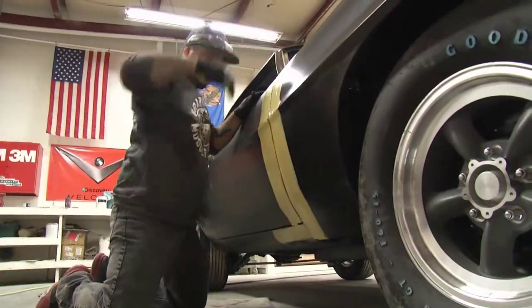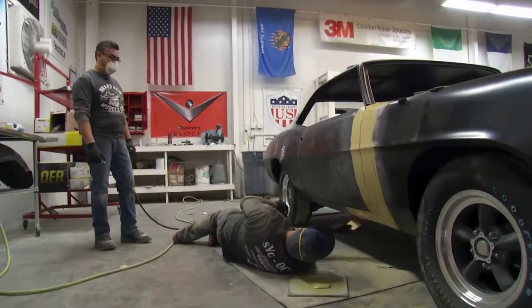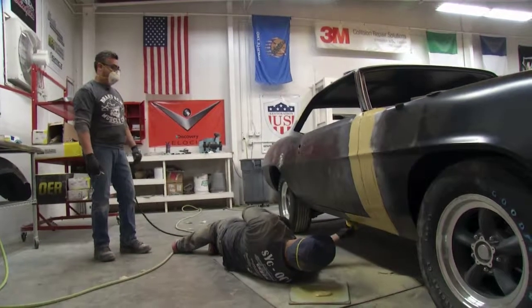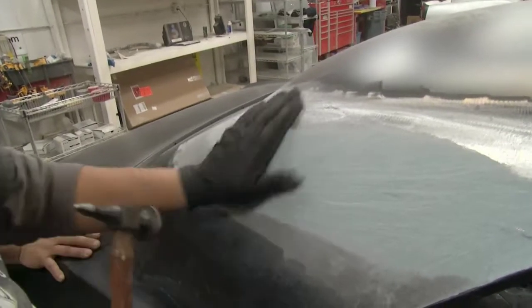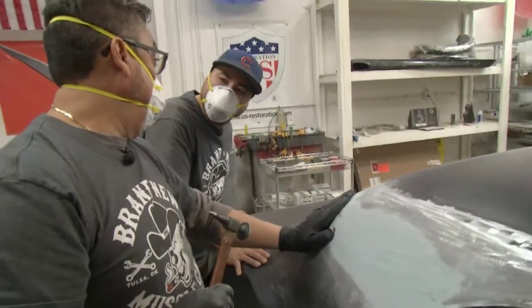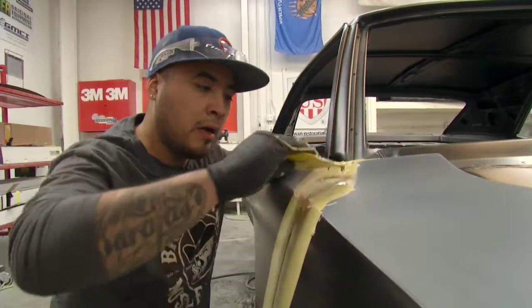Tony has worked for years alongside Martin, learning from the very best. Martin comes from a long line of body men, and he's passing that knowledge from his father and grandfather to Tony, who's not only Martin's protege, but also his son-in-law. I'll put on a little bit of Bondo, a metal filler. Me and Tony in the back just do the body work. He knows what I'm thinking, and I don't need to say anything because he knows what I need.